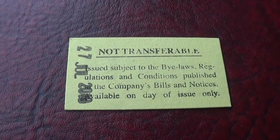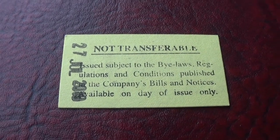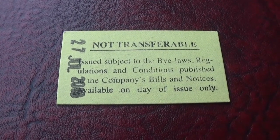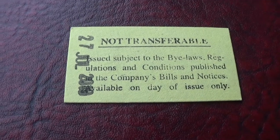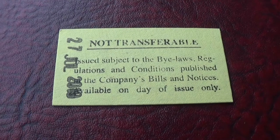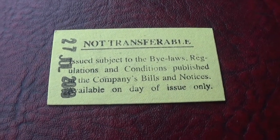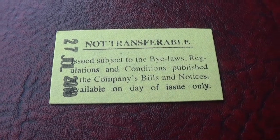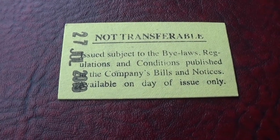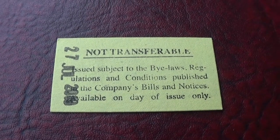Okay, when you get to Kidderminster Town Station, you get this ticket. It is a Freedom of the Line ticket, and it just gives you free rein as to do what you want for the day, wherever you want as well, and it costs you about £22 each.